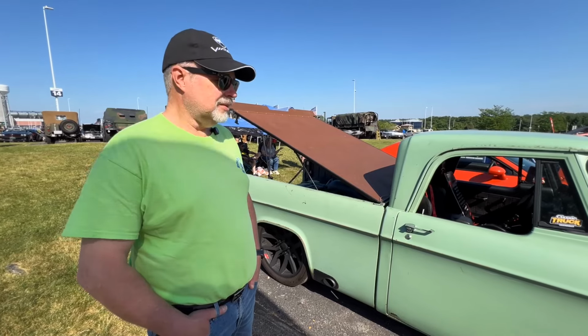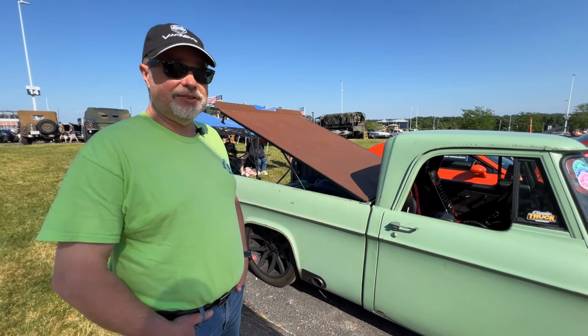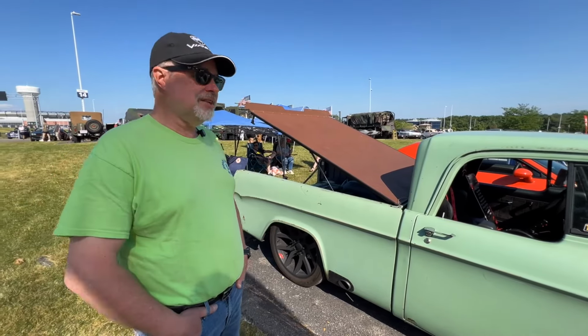Well, that's really cool. You see the Chevrolets and you see the Fords, but you don't see a lot of Dodges like this. There's a really good reason for that, too. Twice as hard to build, twice as expensive, and hard to find.